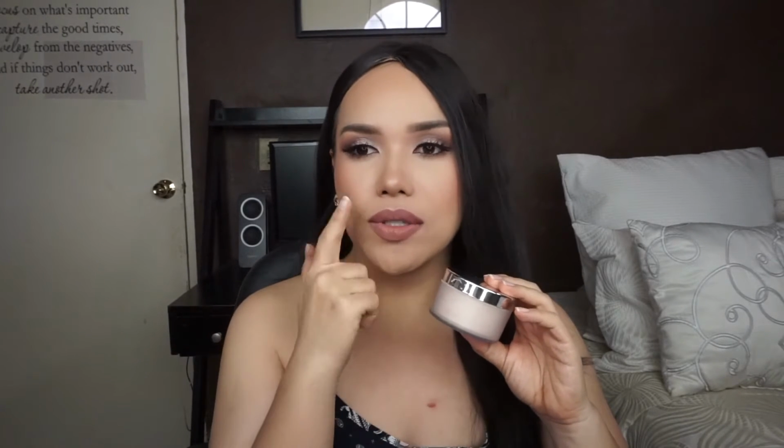Considering it is a loose powder, you can pack on loose powder like nobody's business, but I feel like this doesn't look like your traditional loose powder when it comes to baking. I feel like it's a soft, subtle layer of powder, but still mattifies the skin, and I like to use this in my crevices here and throughout my T-zone area where I get oily the most.